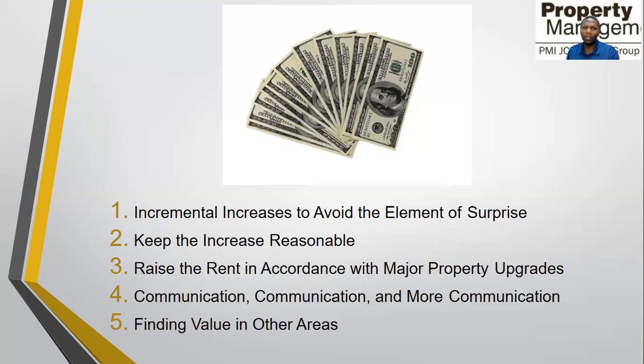So consider renewal discounts, consider allowing tenants to pay monthly increases incrementally over time. Be very flexible right now, particularly during the pandemic. And your tenants will recognize that and appreciate it.